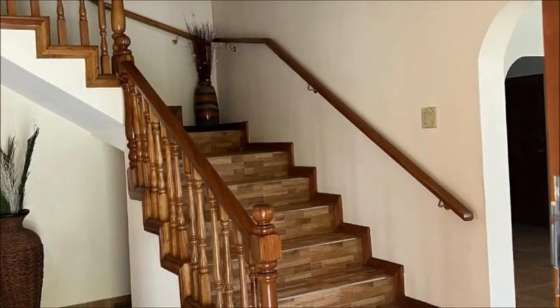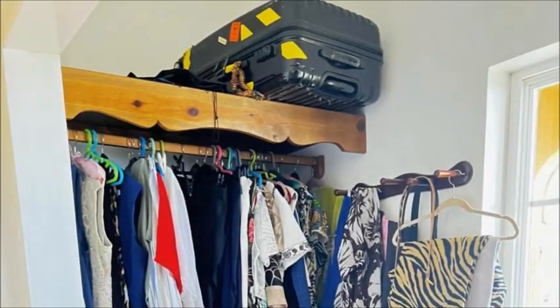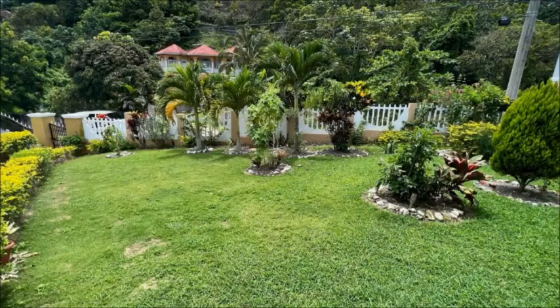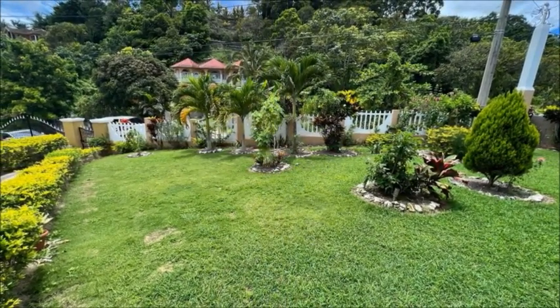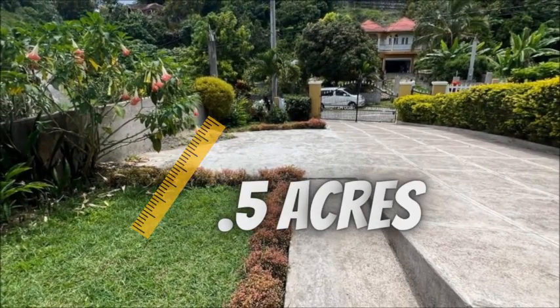There is also a beautiful staircase, laundry area, walk-in closets, spacious landing area, single car garage, and the house is fully grilled. There is plenty of room for your infinity pool, topped off with a number of fruit trees and a beautiful garden. This house sits on 0.5 acres of land.